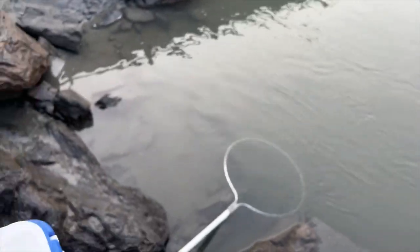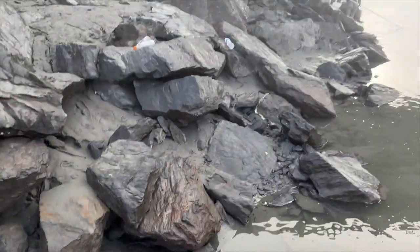Nice and calm water. You guys know what I say, man. Even though we don't catch no fish, it's still better than being at home.